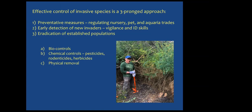Vigilance. Increased trade and transport of commodities around the world is a principal driver of future spread. Border inspections are critical. Unfortunately, although APHIS, our Federal Animal and Plant Inspection Service, spends tens of millions of dollars on eradication of invasive species, their vigilance at the border is less well funded.